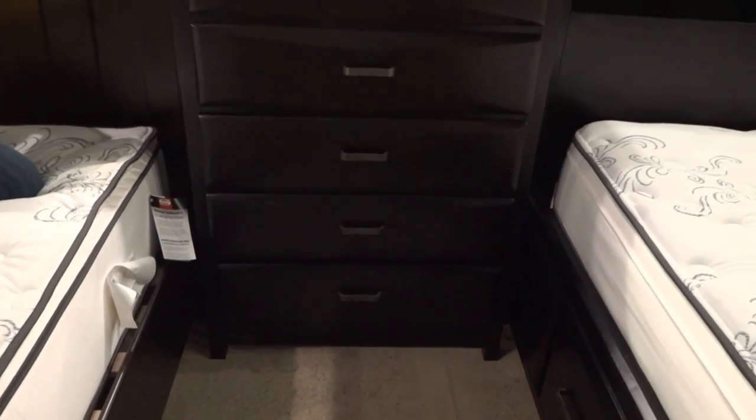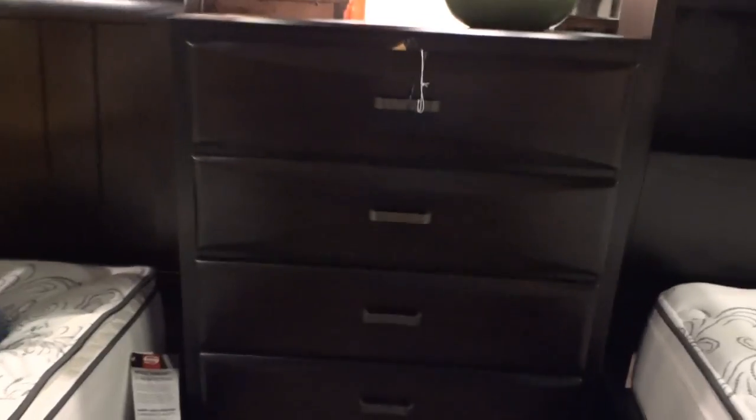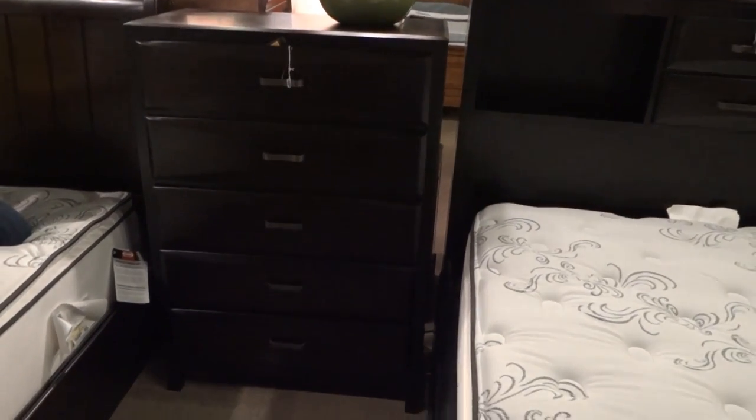This collection also features a dresser, which we don't have in stock here, but I'll go ahead and give you dimensions on the dresser and its matching mirror. The dresser is 64 inches wide, 17 inches deep, and 38 inches high. Its accompanying mirror is 40 inches wide, 1 inch deep, and just over 37 inches high.